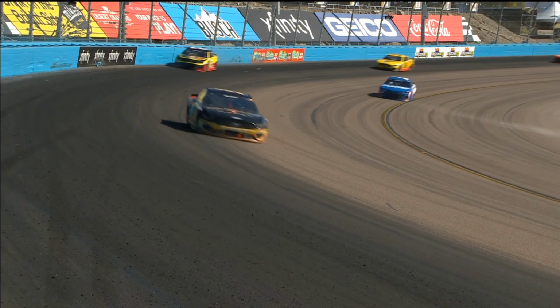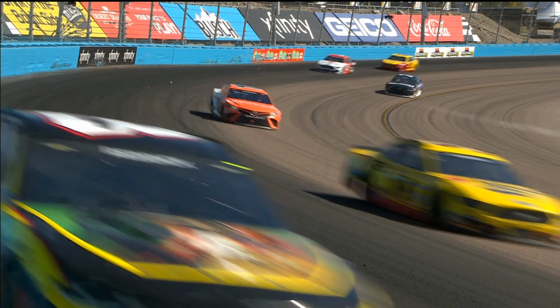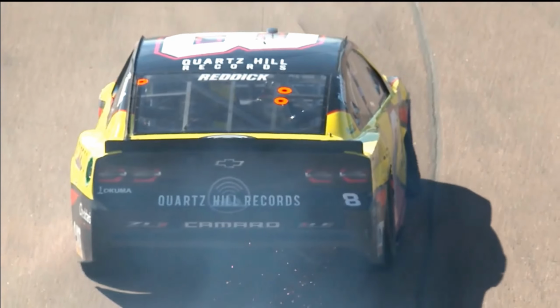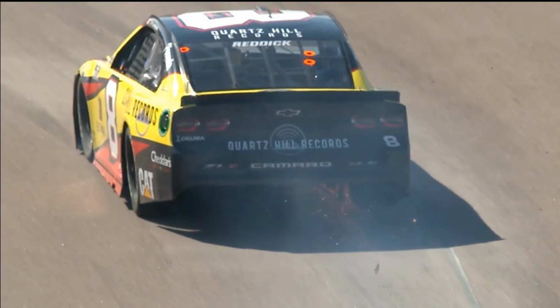Yeah, just too high. Got into marbles like we were talking about. You can see them marbles up there on the top of that racetrack. Once you get those on your tires, you're on ice. Well, he did almost the exact same thing down the other end of the racetrack in turns three and four, but he didn't get into the wall. That time, not so lucky.